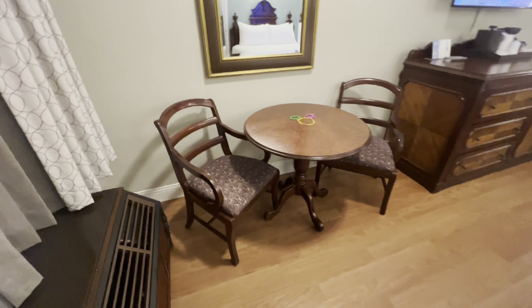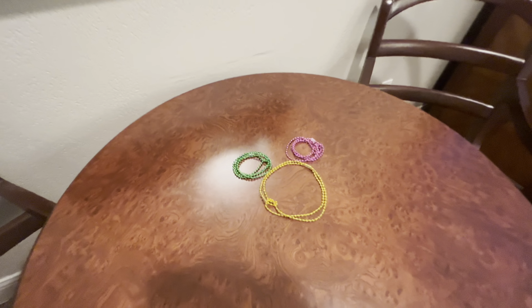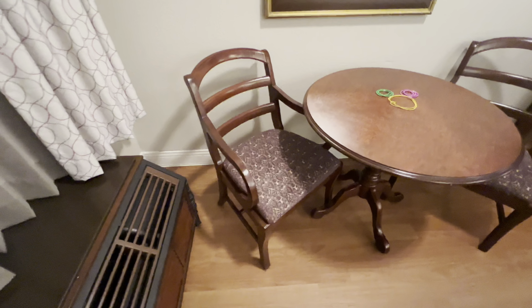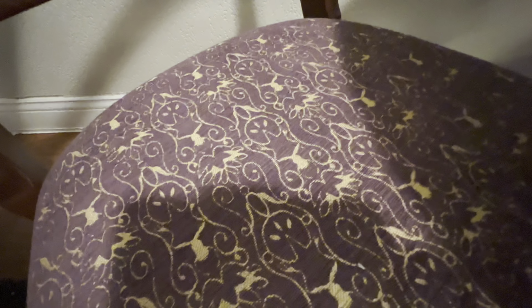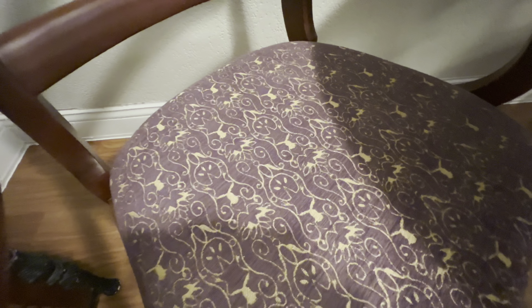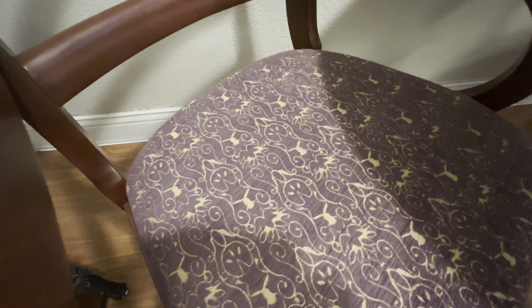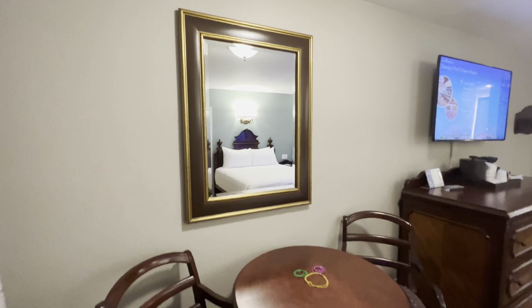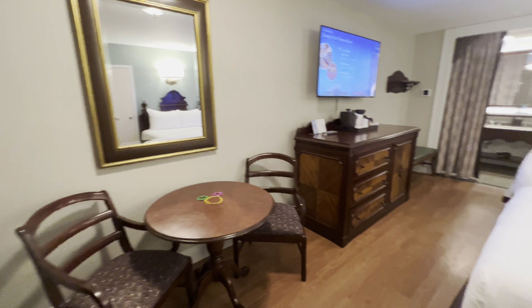Then we have the table and chairs, which for the reopening, I don't think is something they do on the regular, but Mardi Gras beads in the shape of a hidden Mickey. How cute. The chair has something interesting going on in the pattern. There's a little bit of Princess and the Frog in this room. There are some frogs in this pattern. I don't know if that's supposed to be a Mardi Gras mask or what that other thing is, but there are definitely frogs. A fairly plain mirror. It's a pretty table. Nice little area to sit.